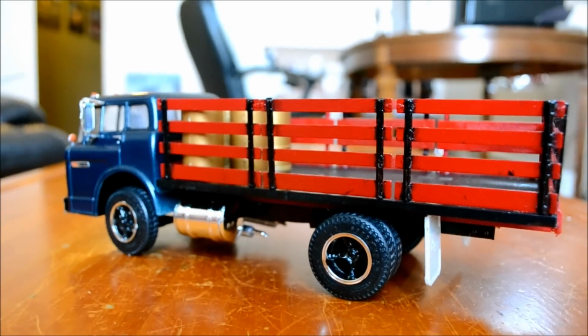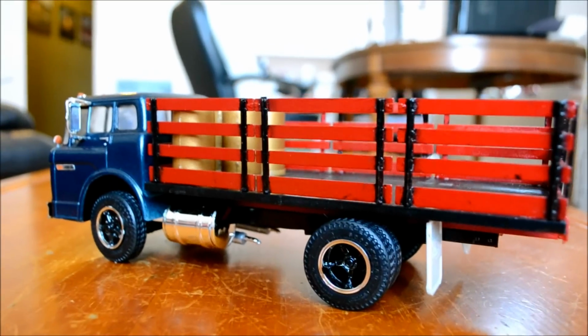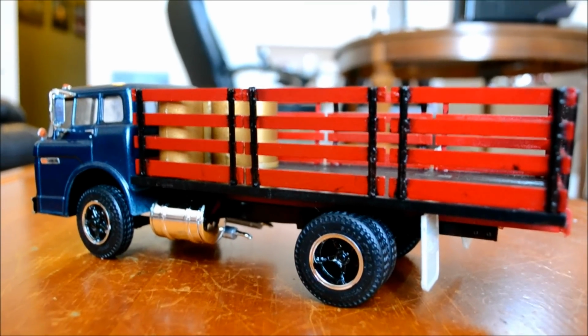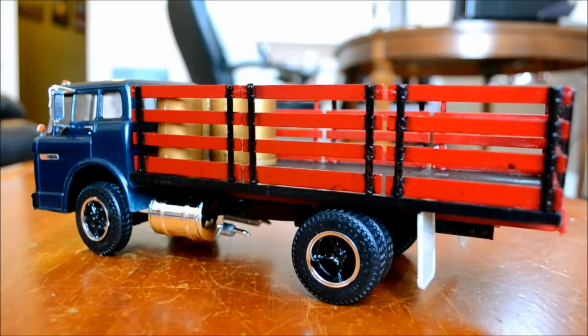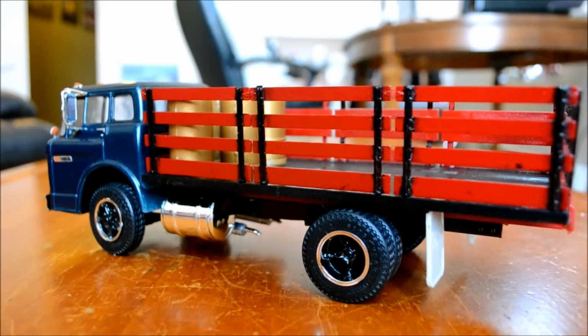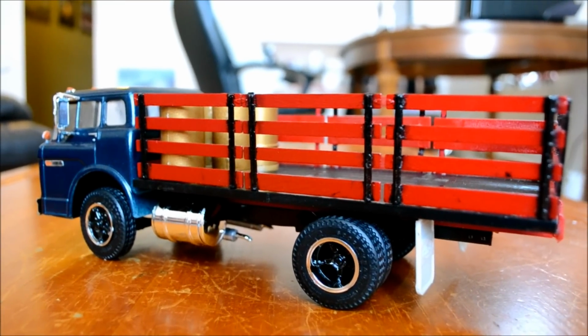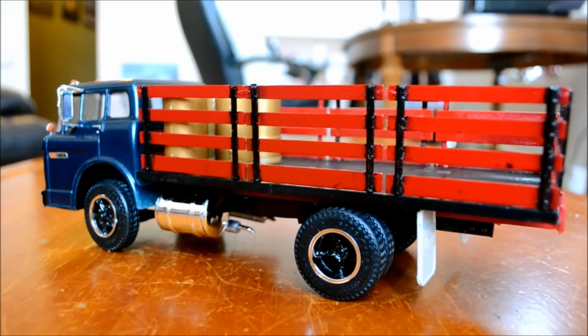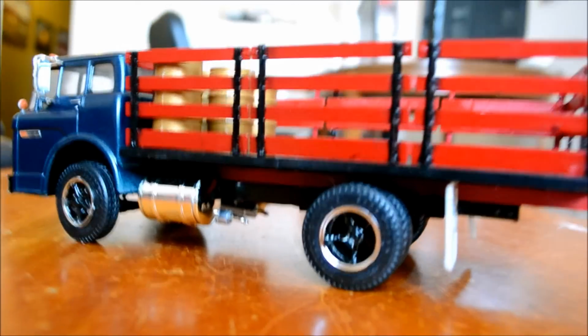Yeah, it's really cool. Now in the model, these wheels are the stock wheels, but they're chromed. But you see, I find the only time you ever saw these types of Ford with chrome wheels was if they were fire trucks, and they were not these type. They were more like heavy long haul truck types that had those wheels. So I painted them black, and we'll just go underneath here.